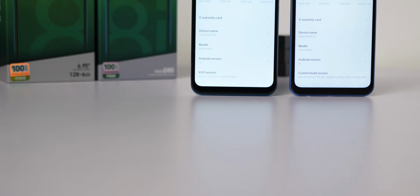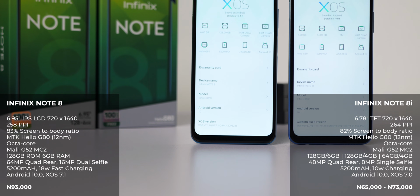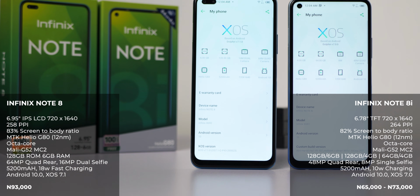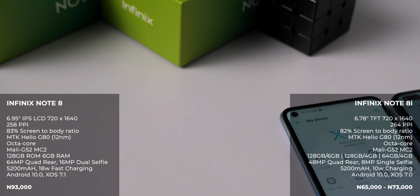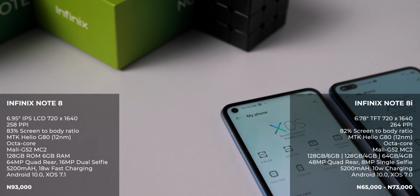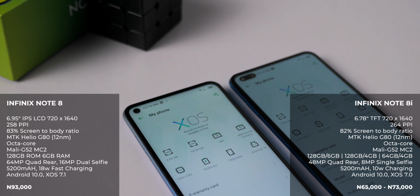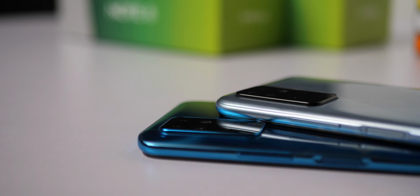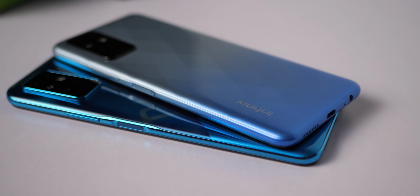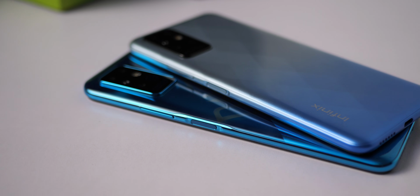For specifications, both phones are mostly similar, having the same Mediatek Helio G80 processor, the same RAM and storage configuration. The Infinix Note 8i also has lower memory options with 4GB of RAM and 64GB of storage, or 4GB of RAM and 128GB of storage alongside 6GB of RAM, just like the Infinix Note 8. The lower the RAM or storage option, the more affordable the device. The one in this comparison is the lowest RAM and storage configuration. With the Note 8, you are only going to get the 6GB option.